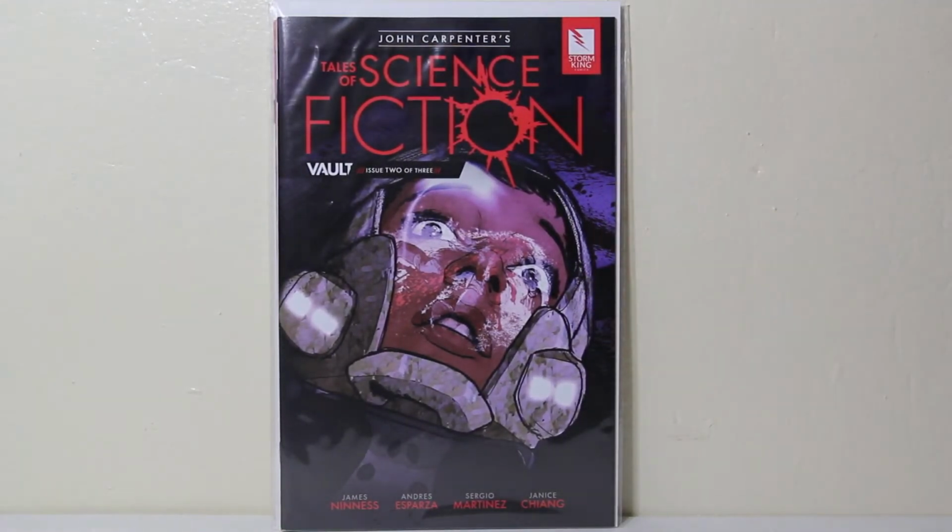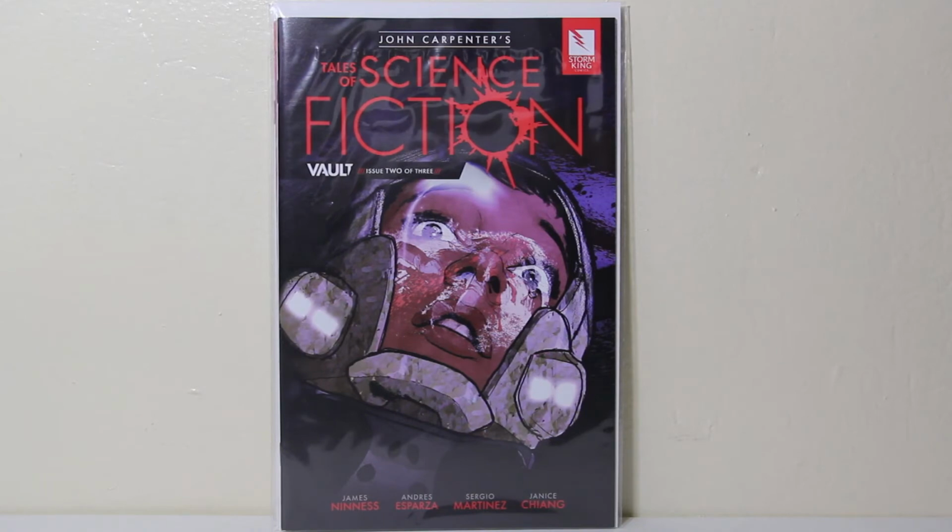I picked up from Kingstorm Comics, John Carpenter's Tales of Science Fiction, The Vault, issue 2 of 3. There's only one cover for that book, I believe, or at least I only saw one cover. I have to do my homework to make sure that's accurate.